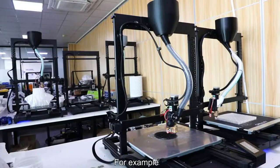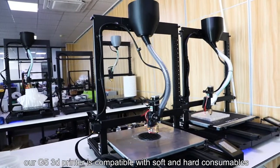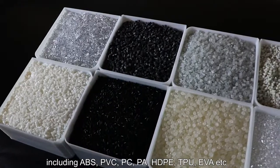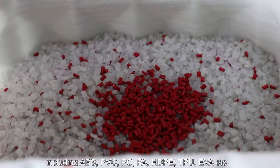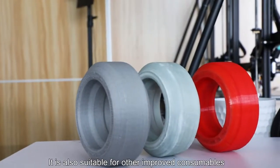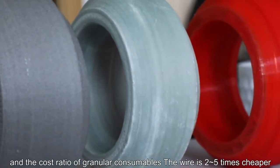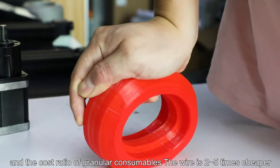For example, our G12 3D printer is compatible with soft and hard consumables, including ABS, PVC, PC, PA, HDPE, TPU, EVA, etc. It is also suitable for other improved consumables such as PC plus ABS, and the cost ratio of granular consumables to wire is 2 to 5 times cheaper.